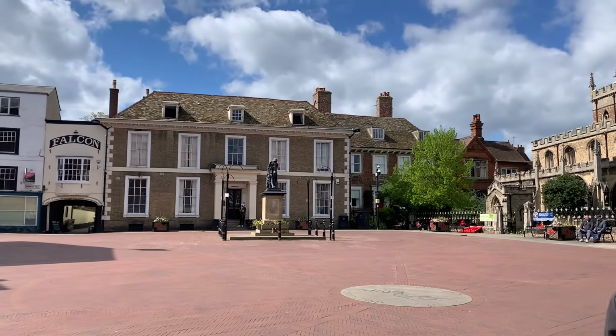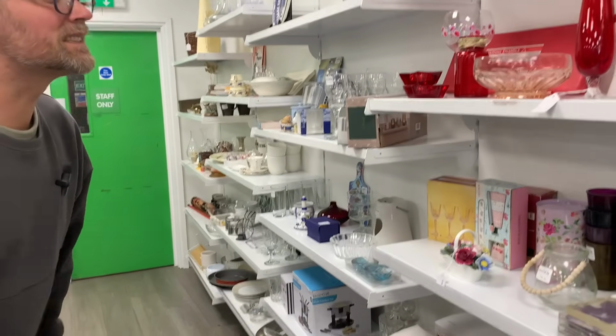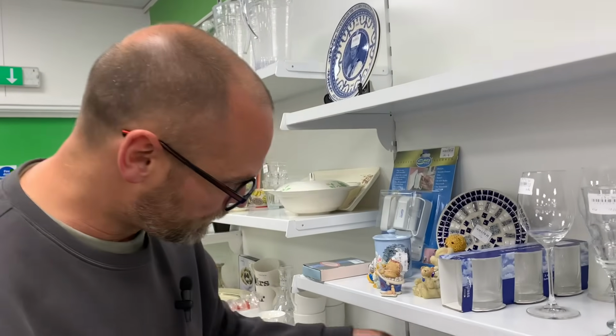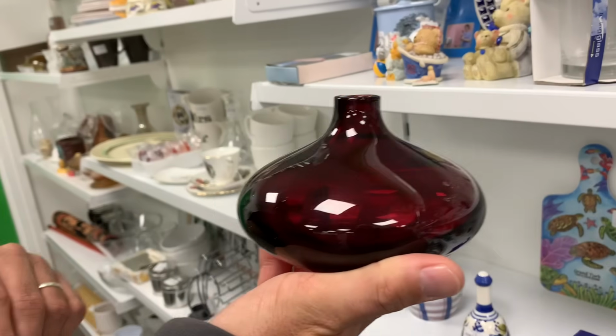What a lovely square right here in the middle of Huntingdon. So we're reaching the end of the high street, I think, but we've got a couple more charity shops, so let's get into Wood Green. It's slim pickings today. Just to walk around a corner and find something amazing, and then it makes everything worthwhile. Some lovely red glass. In every charity shop there's red glass today. So nothing again, it's not looking good here in Huntingdon. It's beautiful, but the charity shop finds are non-existent today. So I think I can see at least one more down here, so fingers crossed.